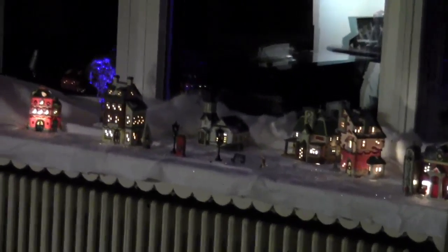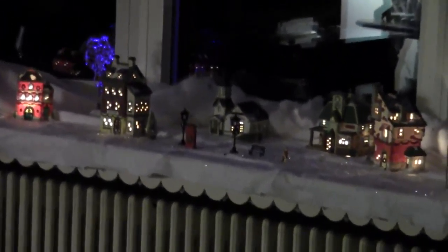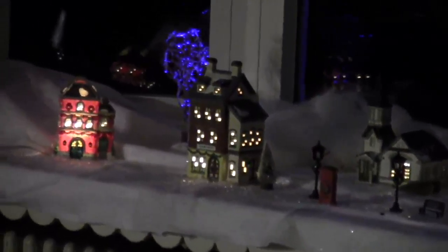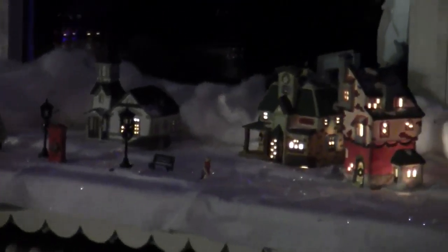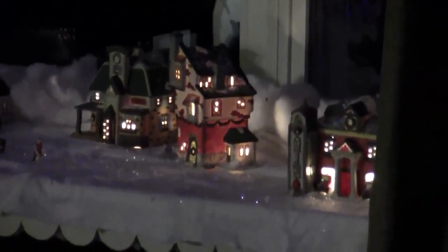Hi guys, I thought I would share our decorations with you. I don't know if you guys remember, but we had all the little houses out on the counter in the kitchen before, but now they're in the living room on the window ledge. And we've got a nice little blue tree there along with our houses. And I remember you guys used to play with them all the time when they were out here.